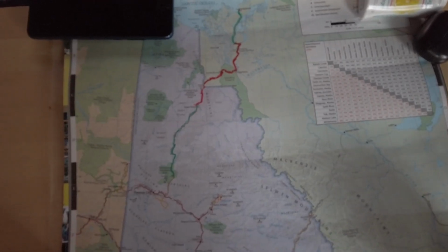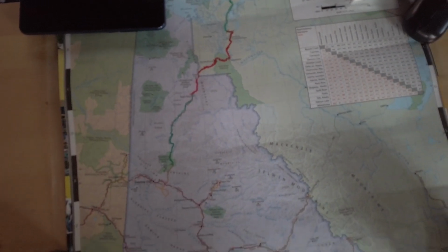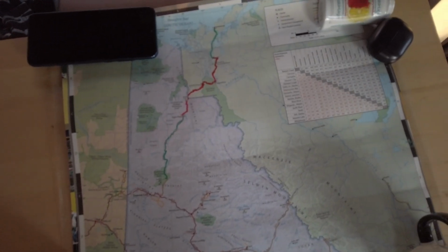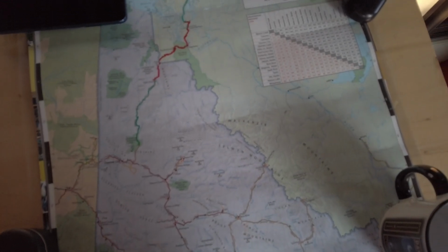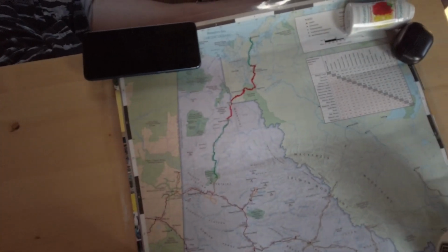Okay, so it's Saturday, July 22, and we're going to do the drawing of the map. We are in Dawson City, so we're going to pass the mic over to Brayden, who's going to draw the route that we took yesterday.